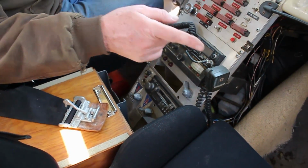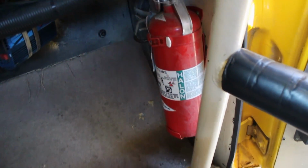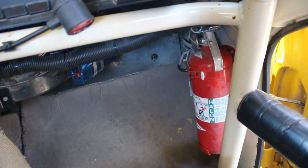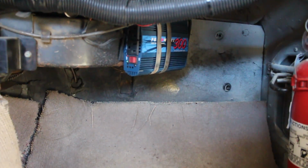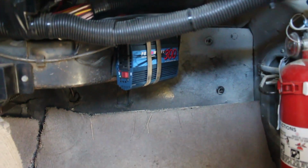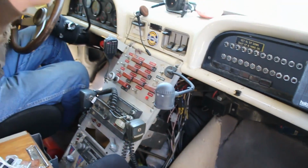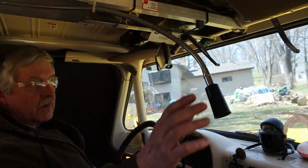There's a fire extinguisher under that corner of the dash. It's halon, because if I ever had a fire in this truck, I didn't want to have to clean up dry chemical. There's a 110 volt inverter up under the dash in case it's needed. That's rarely, if ever, used, but if we need 110 volts, we've got a small one. This is a map light for the navigator to use. This above here is a second standby map light in case that one quits working.